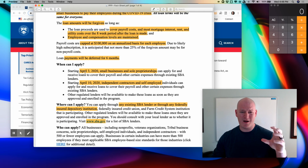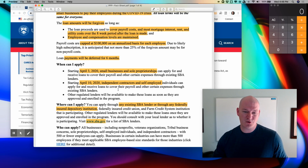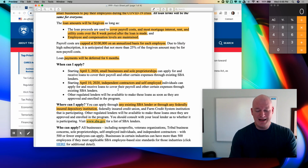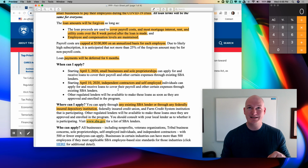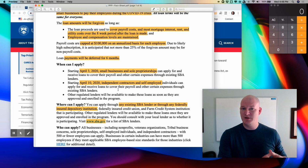Again, starting this Friday, small businesses and sole proprietorships are going to be able to apply using an application that I'll show you here in a second. A week from this Friday, independent contractors and self-employed individuals are going to have the same ability to use that application. Every FDIC-insured bank in the country, along with some preferred SBA lenders outside of that program, are going to be able to help you get this PPP loan.